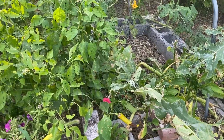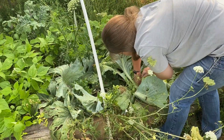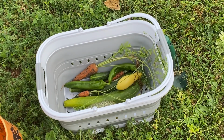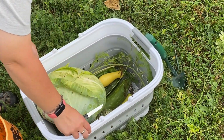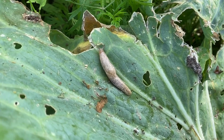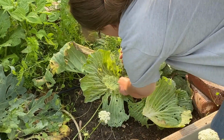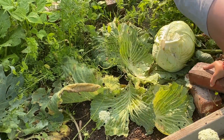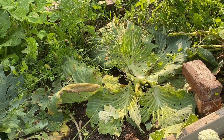So after the storm, we started picking everything that we could. Here I'm doing the cabbages, and we had two really nice sized cabbages. They were both 5 pounds. So we had a lot of slugs over here, which I hadn't realized until I was harvesting everything, how many slugs were over here. So I'm glad we got these out so we can get those taken care of too. They won't be eating our garden stuff anymore.